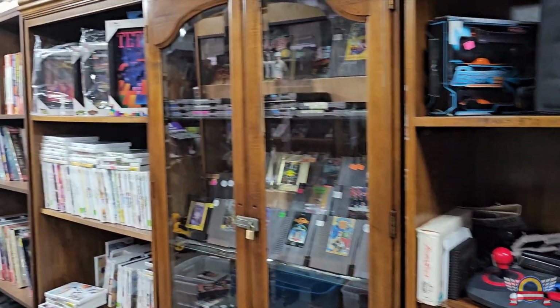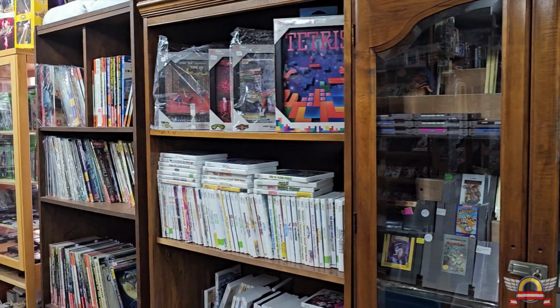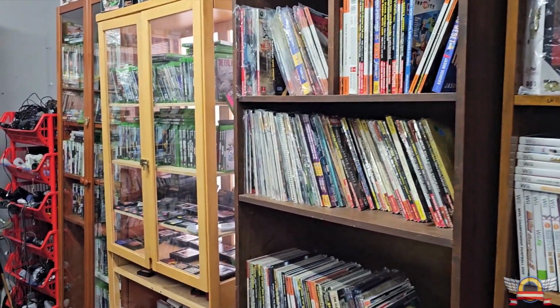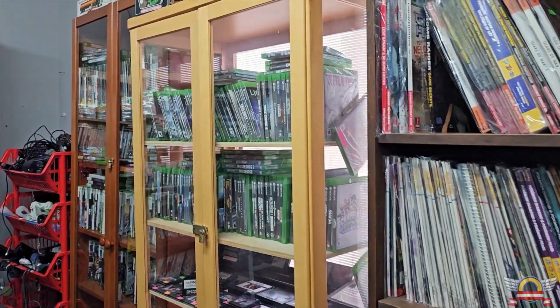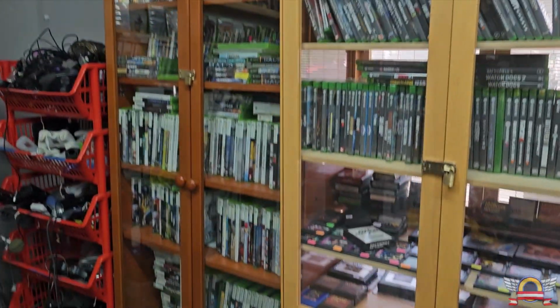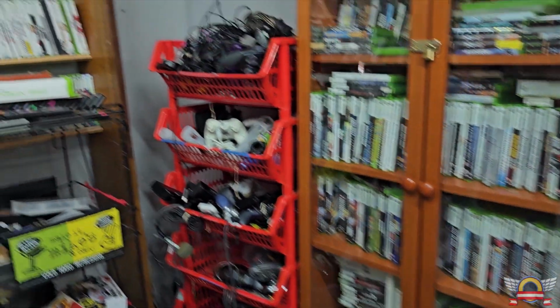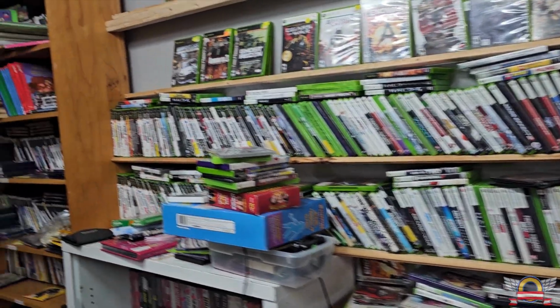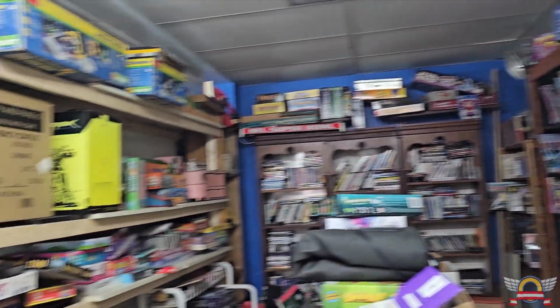They have, of course, like all game stores, rare stuff in the case, a lot of common stuff and guides out in the open. But this place is a little bit different. When you think of a game store, you think of maybe something in a strip mall, something a little bit more conventional. Either way, this place is not that.